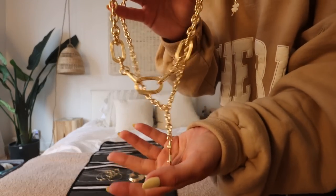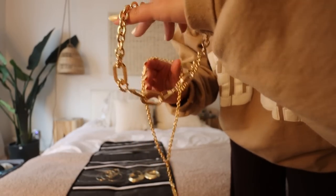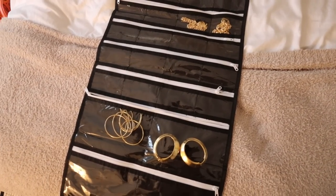I just got these necklaces from Love AJ, it's Sivan Ayla's collection. Together or separate, they look so cute. I guess all of these can have their own little moment. How fun. This is too much fun. Okay, I'll check back in when I'm done.